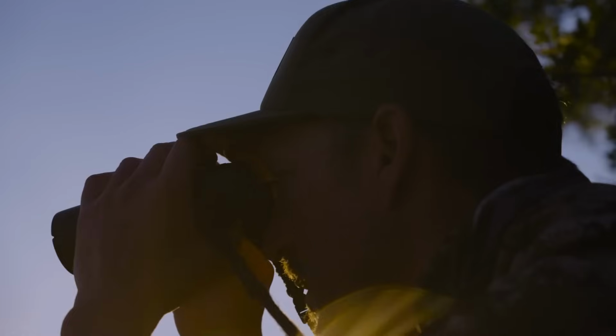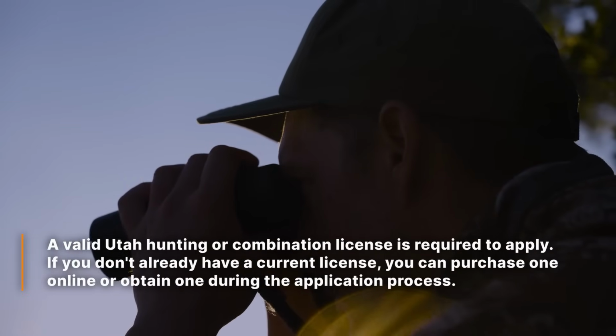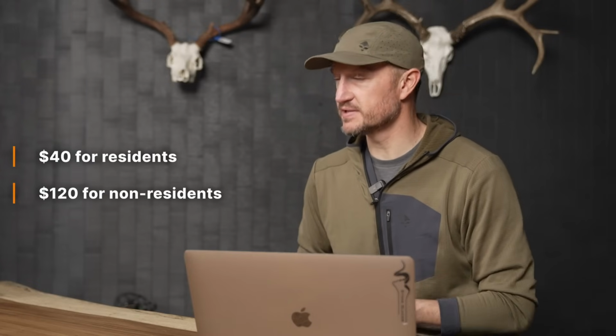Another pretty common question that I get about Utah is, what do I have to have in order to apply? Now, Utah is one of those states that requires you to buy a hunting license before you can actually apply for those hunts. Now, there has been a slight price increase in the last few years. The cost for a resident is going to be $40 for an annual hunting license. It's going to be $120 for non-residents, which is a price hike that if you haven't applied in Utah for a few years, you're probably going to take note of, because it definitely has gotten more expensive to just apply.